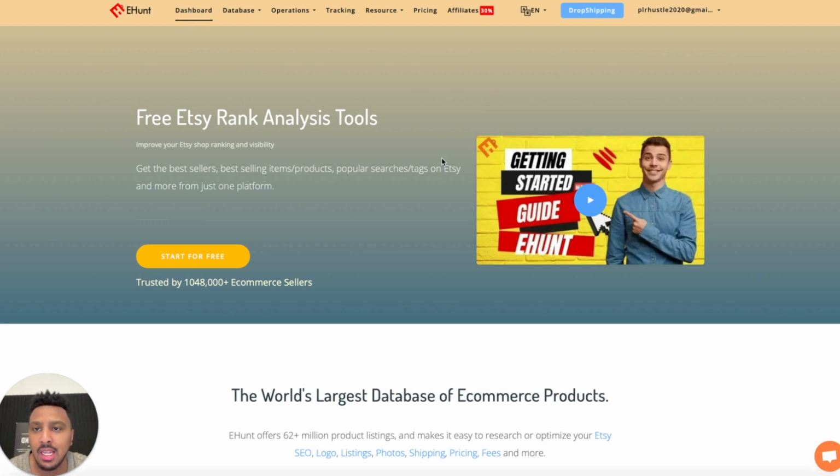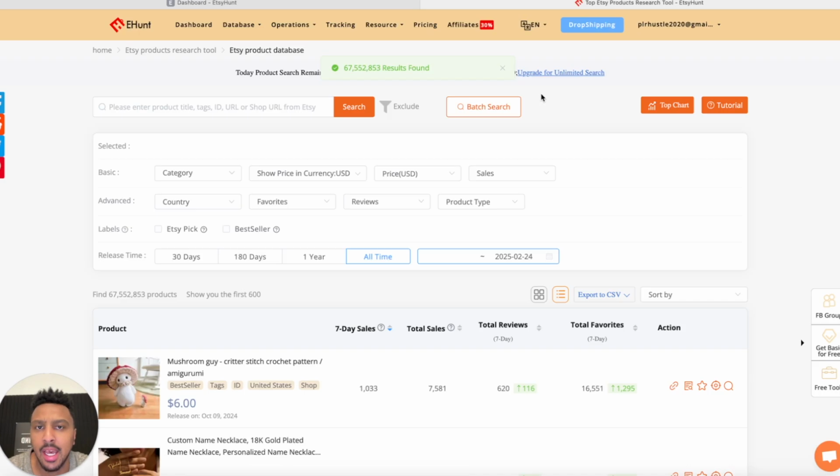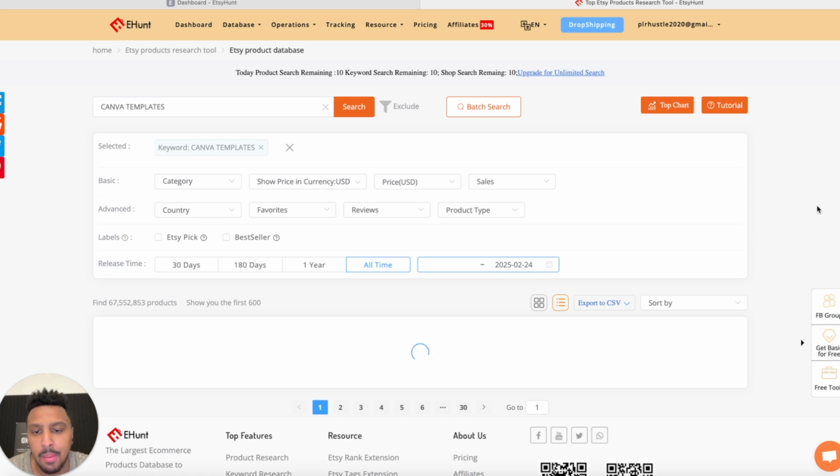I'm logged in right now. Let me click dashboard. After I get to the dashboard right here, I'm going to click on find hot product. And since I'm focused on teaching you how to sell low ticket digital products, that's exactly what we're going to find right here using Etsy Hunt. Let me type in Canva templates right here, and let me click search. I want you to see how powerful this is. Let me grab my calculator real quick so I can calculate these sales that a lot of these Etsy sellers don't want you to know about.